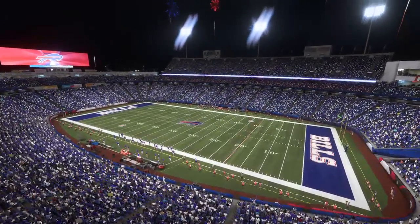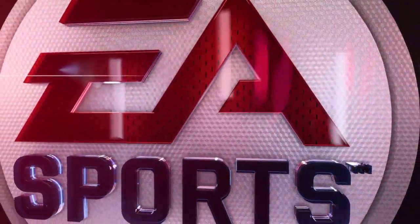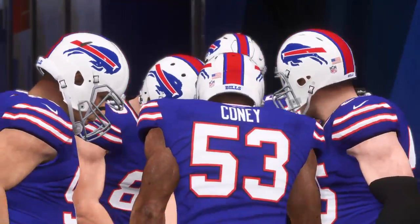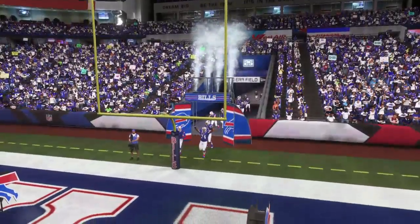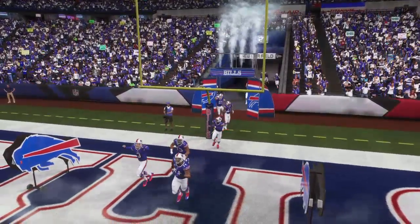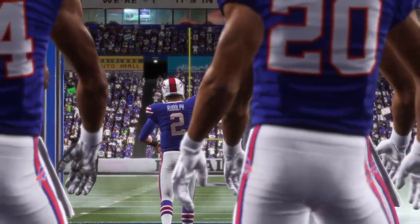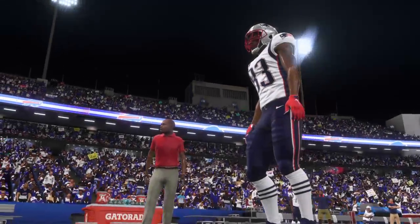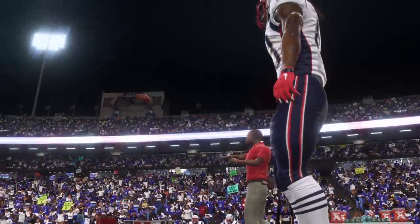And on the call, as always, Brandon Gaudin and Charles Davis. Autumn has come to upstate New York, and we find ourselves at New Era Field in Orchard Park. The scene a few moments ago, here it is. It's unlike any other in sport as both teams made their way out of the tunnel. These folks are fired up as their guys are ready to do battle between the New England Patriots and the Buffalo Bills.